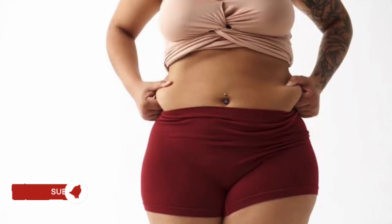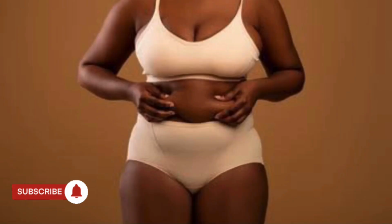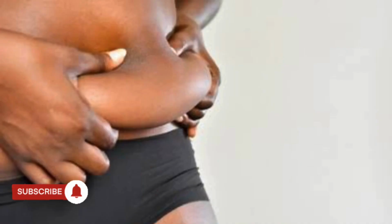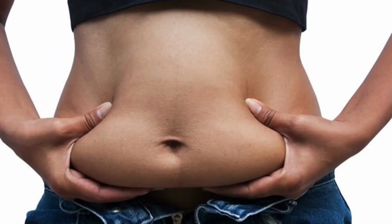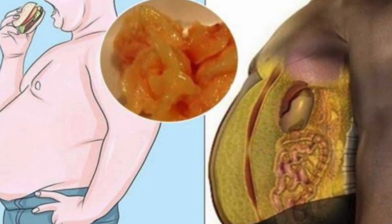Love handles are fat deposits right above our hips that are notorious for being the most stubborn area in our bodies to lose fat from. This is because it's one of the very first areas that our bodies tend to pack on weight. This is also referred to as visceral fat, which is the fat stored around our organs, and not closer to the skin, which is called subcutaneous fat.